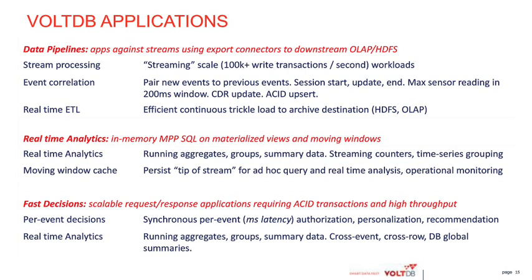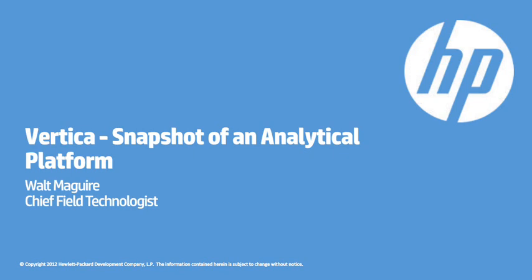So that brings me to the end of this first section. I'm going to hand this off to Walt to describe a little bit about the big data side of this and the Vertica side of this, and then I'm going to come back and give an example of what VoltDB and Vertica look like together when they're composed into one application.